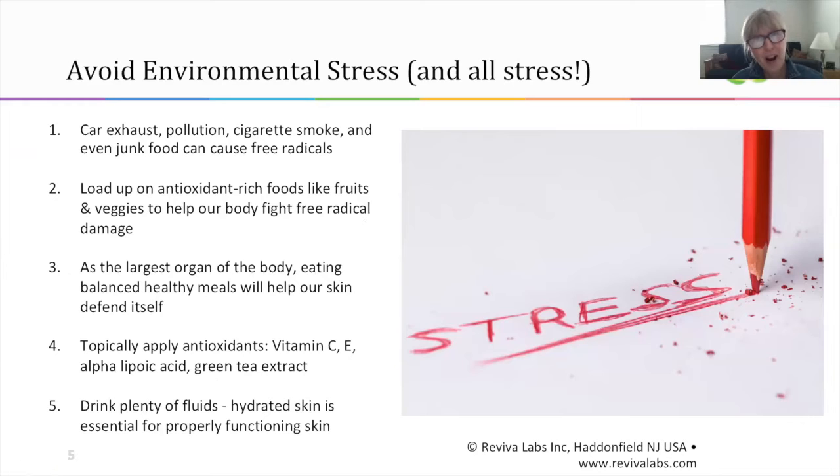All stress, right? Hard these days, I know, but some of the simpler things you can do is avoid car exhaust, pollution, cigarette smoke, and even junk food, which can cause free radicals, those unstable molecules that damage our skin cells. Load up on antioxidant-rich foods like fruits and vegetables, anything colorful like carrots and kale and spinach. Fruits would include berries, which are loaded with antioxidants. So are citrus, apples, pears. All those help your body fight free radical damage.